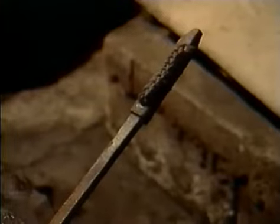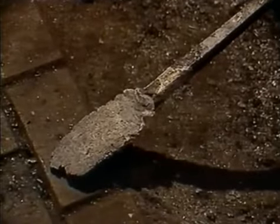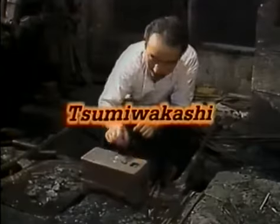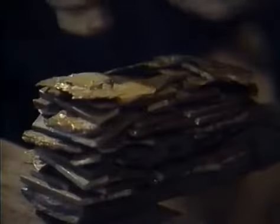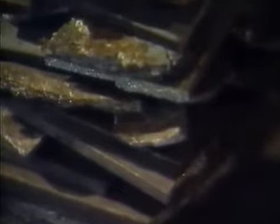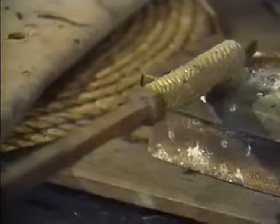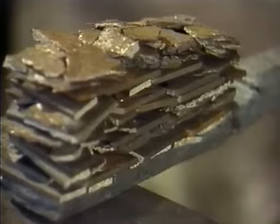In due course, the tekogane plate will itself become part of the sword. On top of it, Yoshindo stacks a pile of the selected tamahagane wafers, leaving no gaps in between the separate pieces. To make a sword strong and flexible, the steel must be completely uniform throughout the length of the blade. To achieve this, many layers are squeezed together in the forging process.